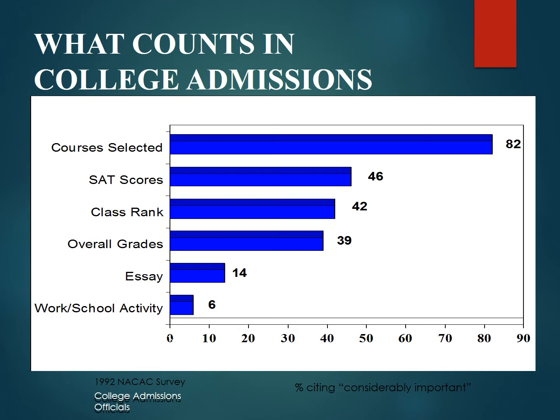We also know that college admissions officers value courses that challenge students to the greatest extent possible, and so the courses that students select to take in high school are considered in the college admission decision.